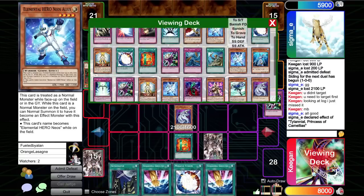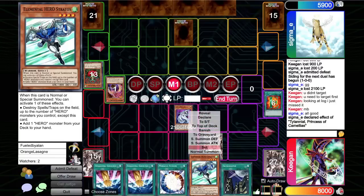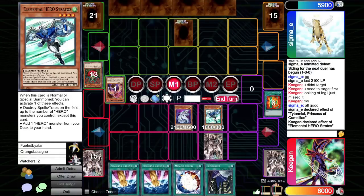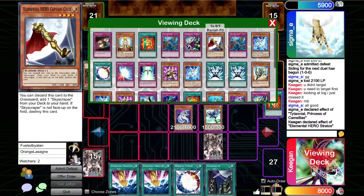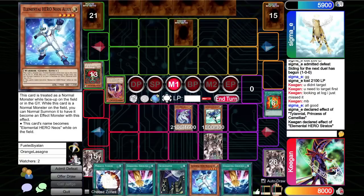Okay, we're going to go grab Stratos. This does play into pulling the rug, but if they pull the rug on this, then we Miracle and we just win. So there's that. Stratos effect search. It's going to go find us... Let's just grab Alias. And then we'll attack with both.